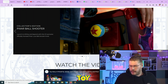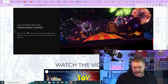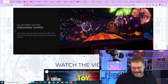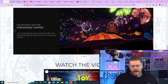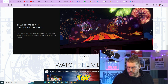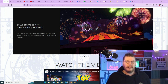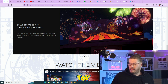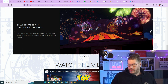Pixar ball shooter. That's awesome. Fireworks topper. I'm guessing that's only for the CE, and yes it is. Light up the night sky with the exclusive CE Collector's Edition fiber optic. Oh wow, fiber optic. Fireworks show topper. Keep an eye out for the Flying Duke Kaboom. Wow, that's awesome. Remember those little fiber optic little volcano toys we used to have as a kid? You can probably buy them at the $2 shop now for like $2. But do you know what I'm talking about?